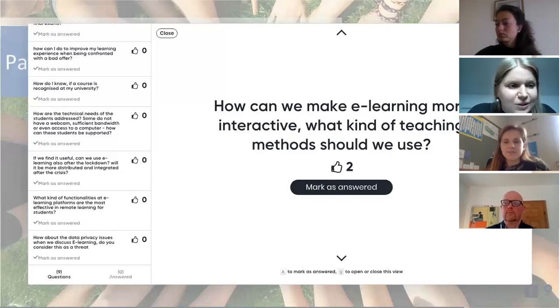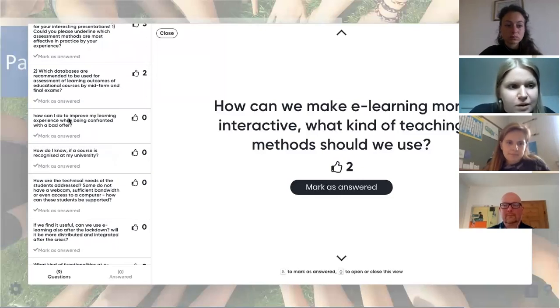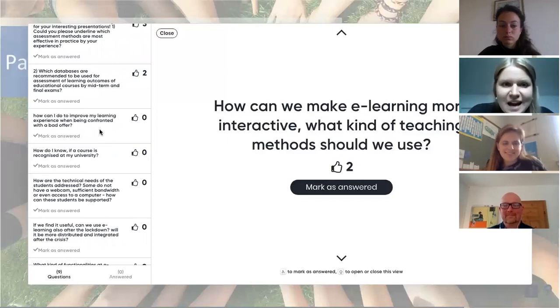I would like to go to the next question, which some of the participants have raised, and it's about how can I improve my learning experience when being confronted with a bad offer? And I would like to rephrase that question a little bit. So how can students actively shape their learning experience and give feedback and engage if the course doesn't meet their initial thought of what it would? So maybe Laura, again, from your perspective, as you already said, you're quite engaged as student representatives.